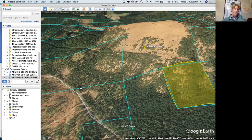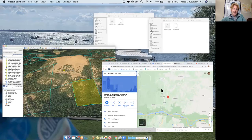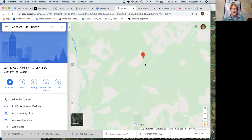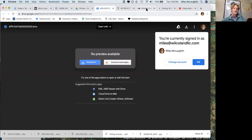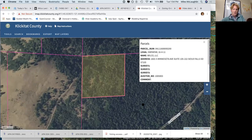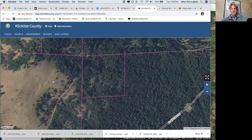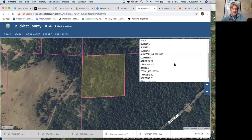This is Rattlesnake Road. What I want to show you next is, if you are interested in viewing this, we will have all the corner coordinates on our website, and I'm just plugging them into Google Maps. But I strongly suggest comparing that with this file, and even hopping on the county website. Klickitat County GIS map is what it's called. And let's say you wanted to see how steep this property was, or click around and look at ownership. You can see that SDS company. You can see that this is DNR land, so U.S. government. And so this is Wilco Land's 10-acre right here.